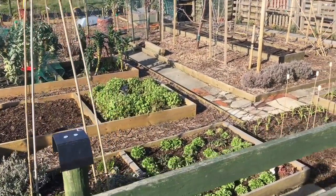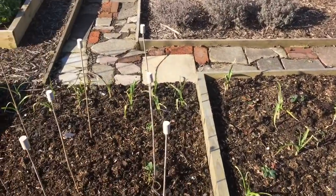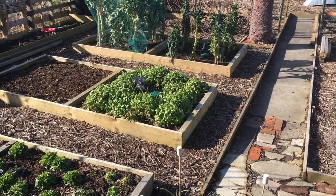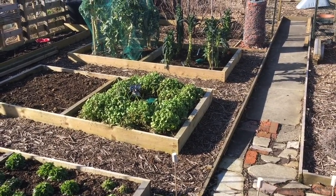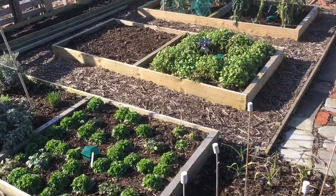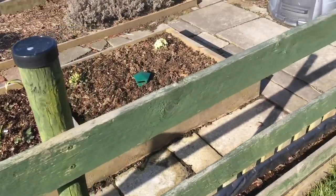So we've just arrived at Debbie's plot, and everything is looking reasonable. We have lost the broad beans that were in that bed, and some of the claytonia in that bed is looking a bit worse for wear now. It needs trimming back and then allowing to regrow. But the herbs are fine, and the lamb's lettuce is fine. The garlic looks okay. Most of the strawberries have lived.